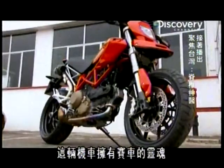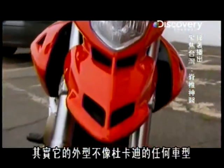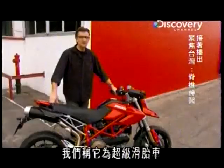The bike has the soul of a race bike, but doesn't look like a race bike. In fact, it doesn't look like anything Ducati has ever built before. We call it the Hyper Motard.